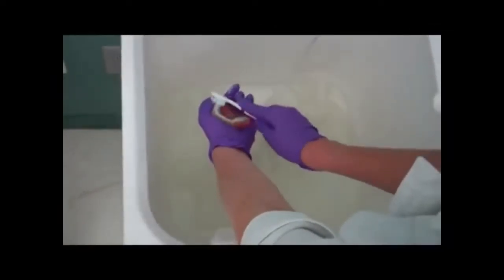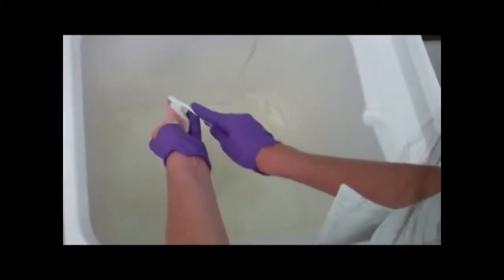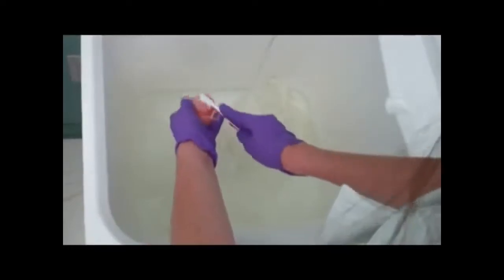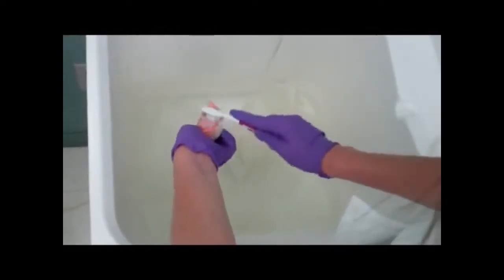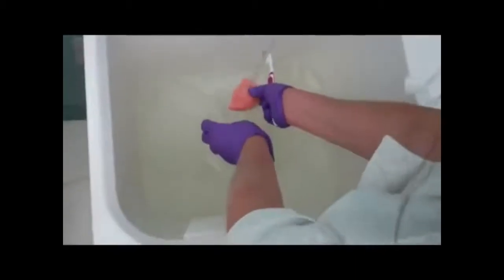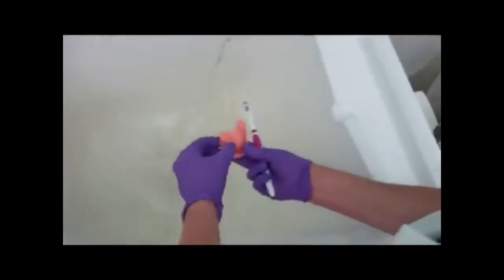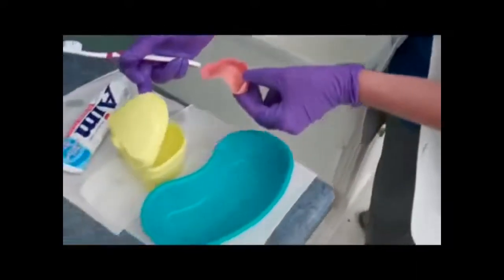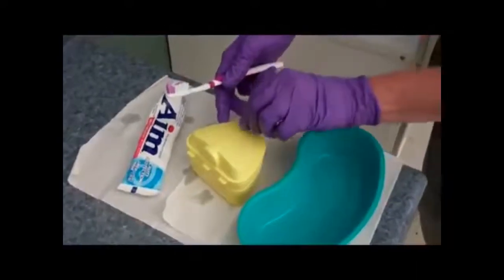holding it low over the sink. As you note, I'm washing all sides. Hold on, because they get very slick. Flip them over. And now I want to rinse. I can now place my clean dentures back in the cup and place the lid on it.